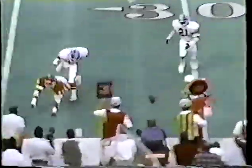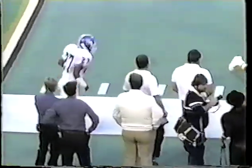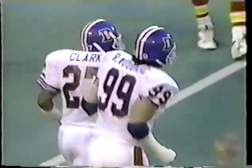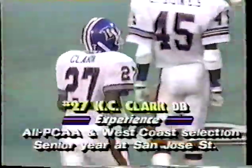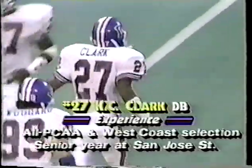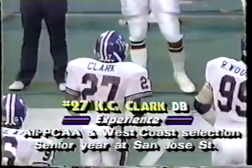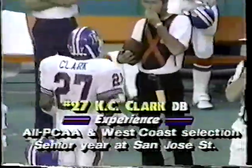Stevens swings it out a little high, and a good defensive play by the left corner, K.C. Clark. Man who had an interception return 50 yards against the Raiders. Robert Parker, the intended receiver there. That's a tough pass to catch when it's not right at you, so Denver stops the drive.